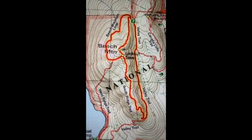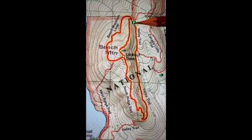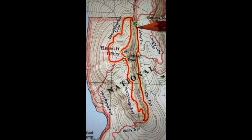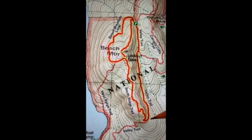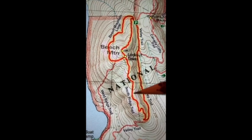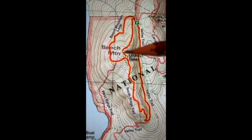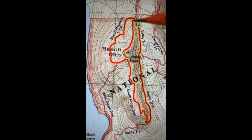So here's a simple map of my route, which is from the parking lot. I go to the south end of the parking lot, not the north end, and then I followed the valley trail all the way down here to the Southridge Trail, and I took that up to the tower, and then I cut back across the Beech Mountain loop.